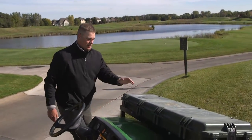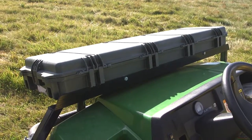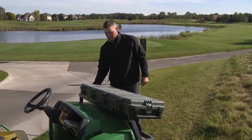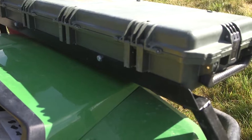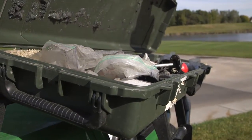And then this right up here is a rifle case that we got from ShotLink. They were getting new ones, so we were able to get these. We've made them into a toolbox. Our equipment manager, Matt Thorpe, manufactured this mounting bracket for it. They're waterproof. Keeps everything really dry.